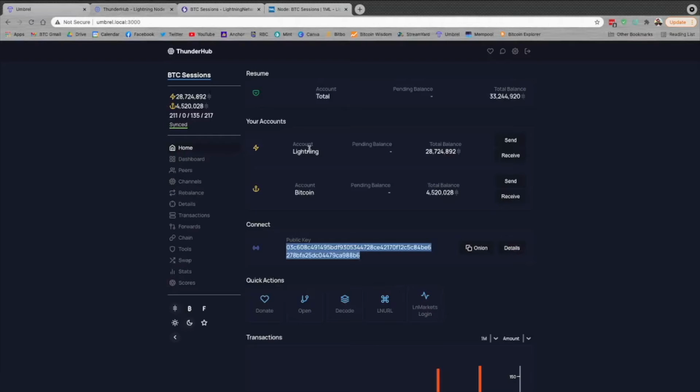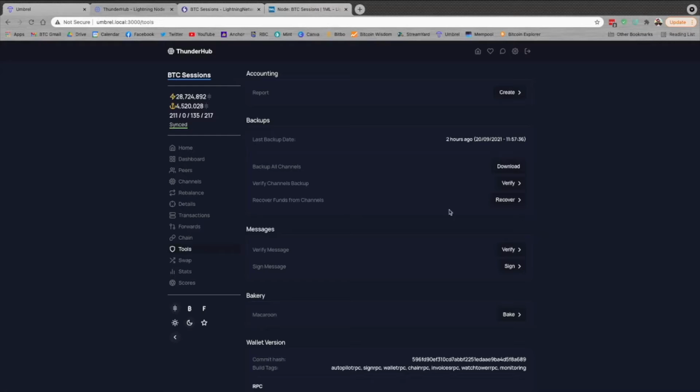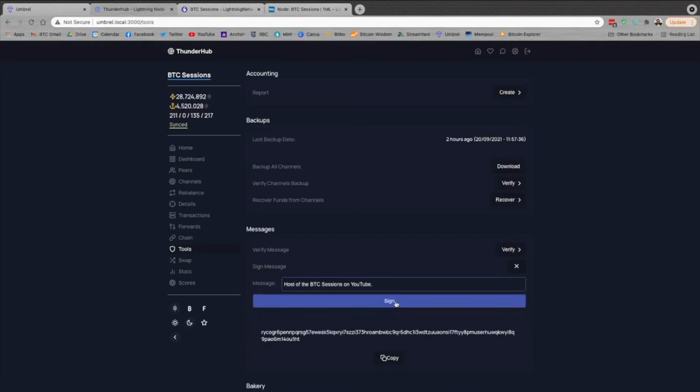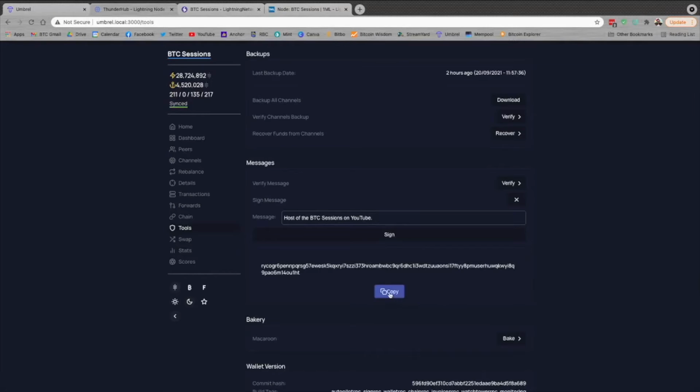When you're on ThunderHub, it's very easy to sign a message. I'll show you how. On the left-hand side, you go down and find Tools, and then under Messages, it says Sign Message. What you're going to do is paste in whatever that message was. You're going to hit Sign, and then you're going to hit Copy.